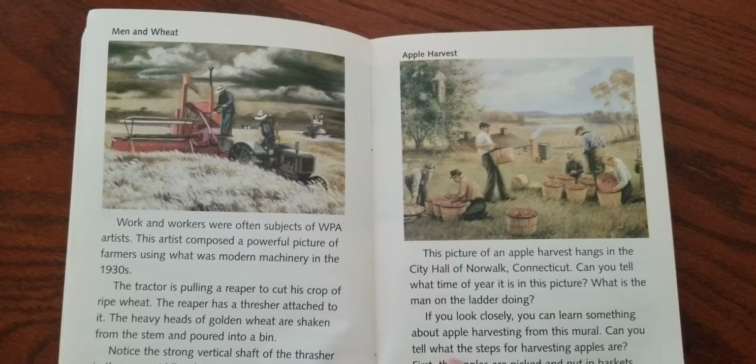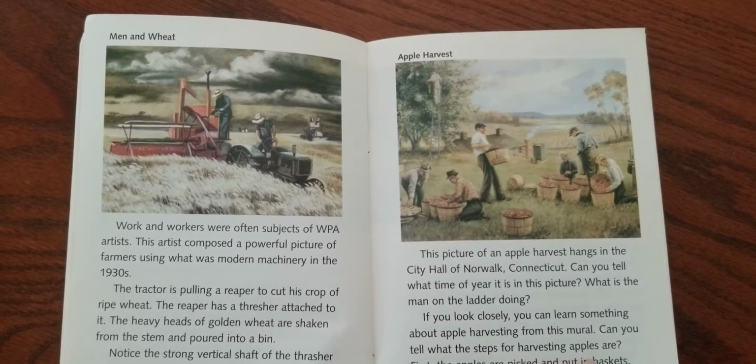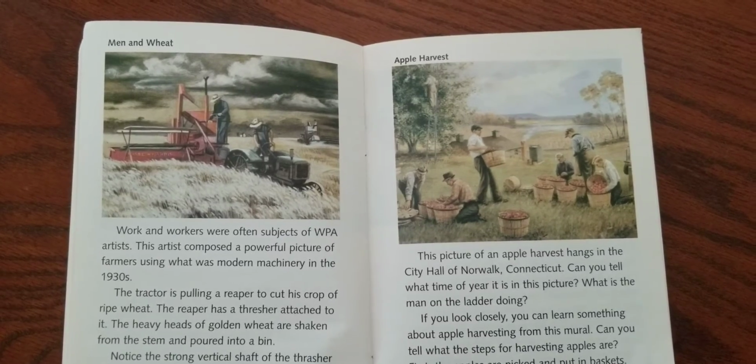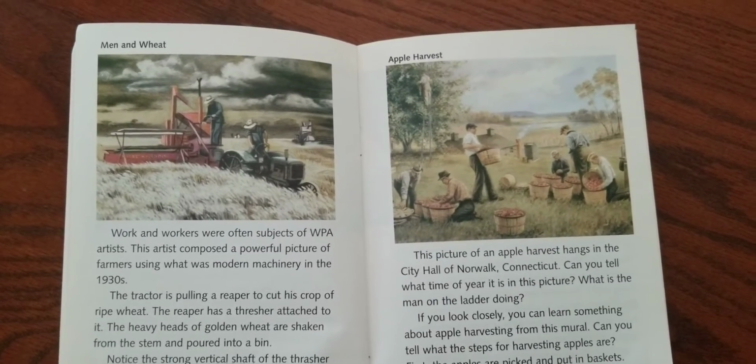Can you tell what the steps for harvesting apples are? First, the apples are picked and put in baskets. What do you think the workers will do next?